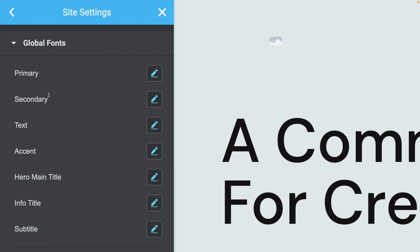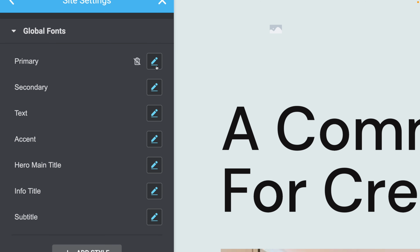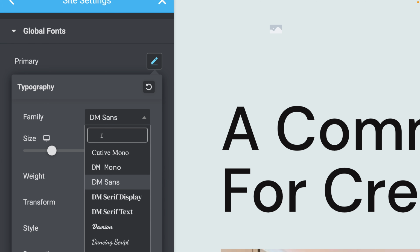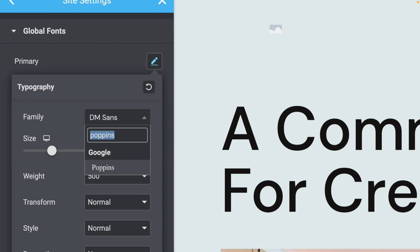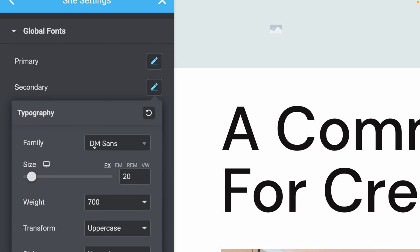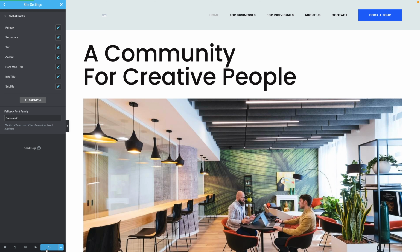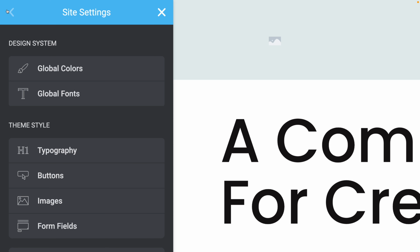And next, you want to click on Global Fonts. And we're going to change the font. So the initial font is DM Sans, and I'm going to change it to Poppins. Repeat for the other ones. Once again, click on the Update button and go back one step.